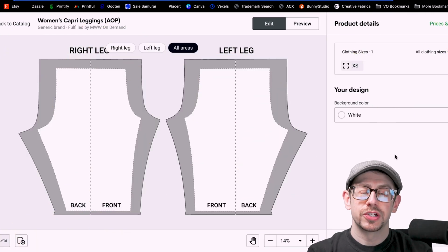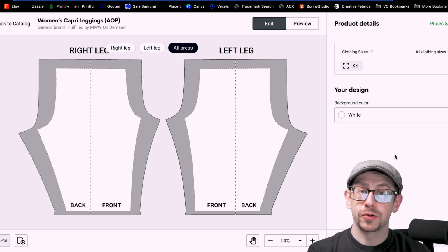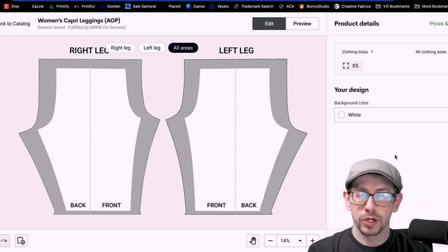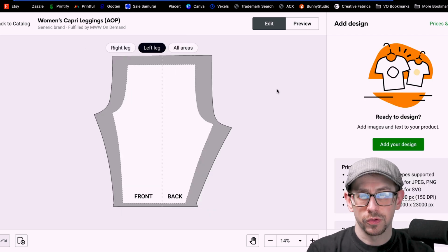Now, as you would imagine, the process for creating your listing or adding your design to your product is going to be pretty much the same as any other all-over print product, meaning the design editor view is going to show you the different placements of the design. So it's going to show you the right leg and the left leg, and it indicates which is the front, which is the back, so that you can place your design on there.